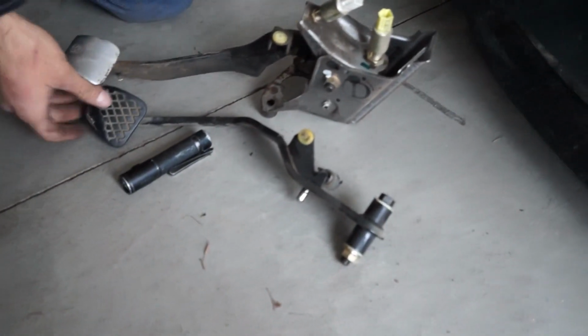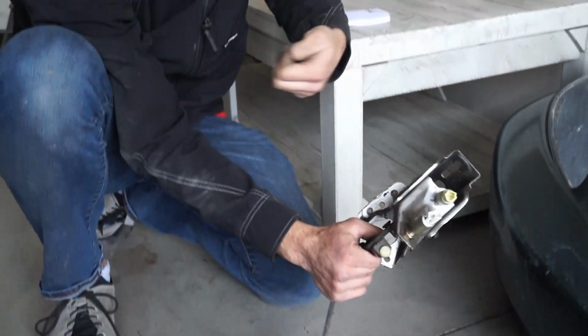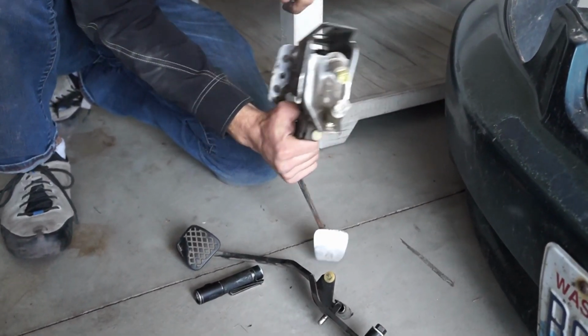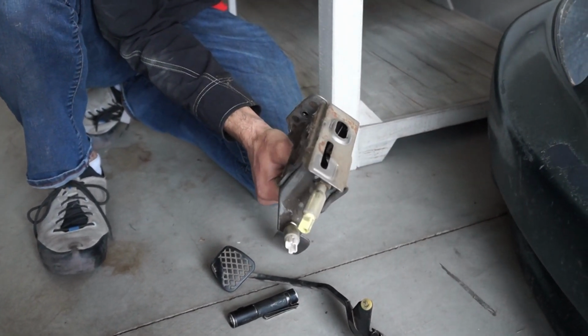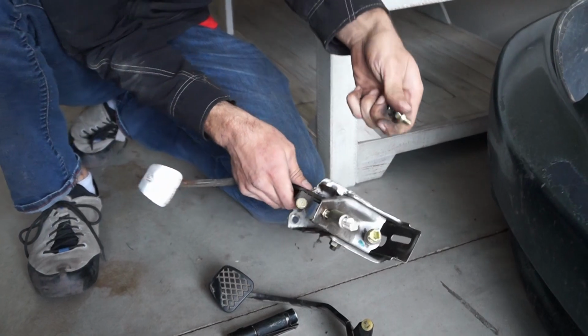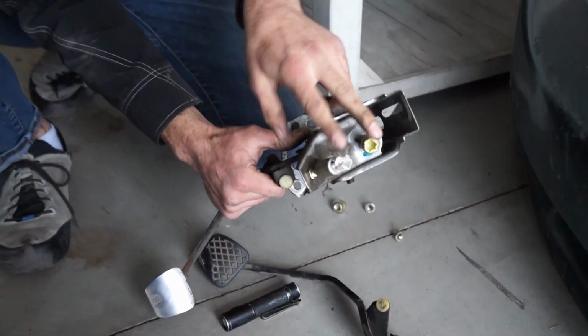All right, guys, we got both pedal assemblies out, brake pedal and clutch pedal. I was kind of right on the clutch pedal. So it goes in like this. You have one nut here, one nut here, and that connects through the clutch master cylinder. You have the bolt up here, and then I just didn't see the second connector, so you have two connectors to worry about.